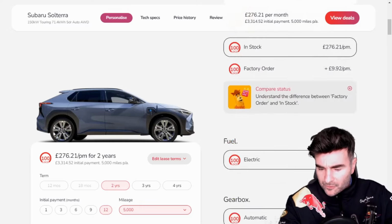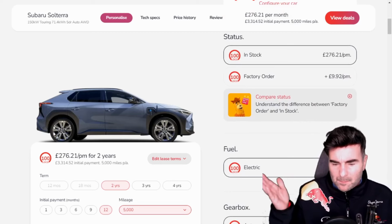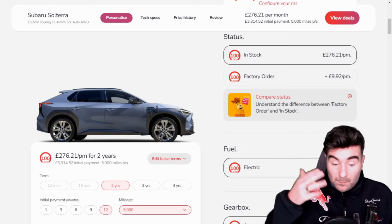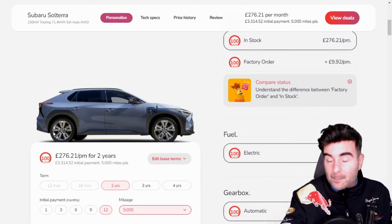A few options here. This one's in stock. If you want a factory order, it's 10 quid more. In stock means it's not long for delivery. So this one could be one left. 2 weeks, maybe a little bit more if you're unlucky. Within 2 weeks, you'll get that delivered to your door.